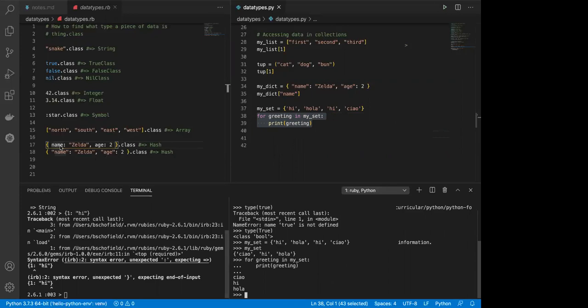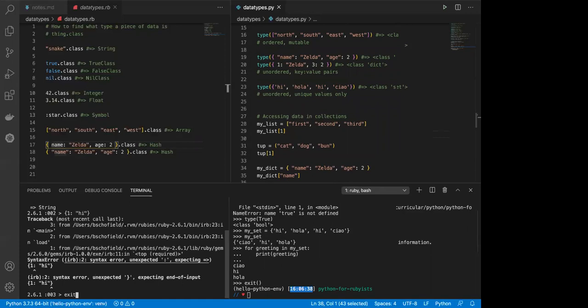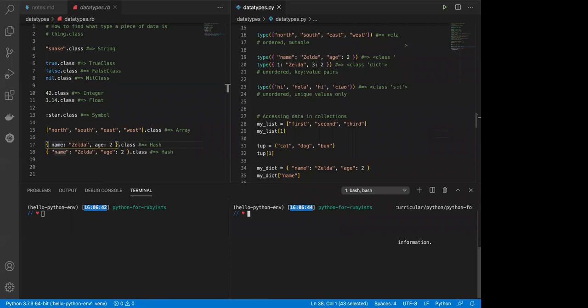Cool. So that was a whistle-stop tour through the data types that we might use. I don't think I'm using a tuple anywhere in my examples today, and I'm definitely not using any complex imaginary numbers, sorry, but we might hit some of the others as we go along. So we'll see how they behave. All right, let's get out of these REPLs and tidy up after ourselves, and let's go on to the next thing.